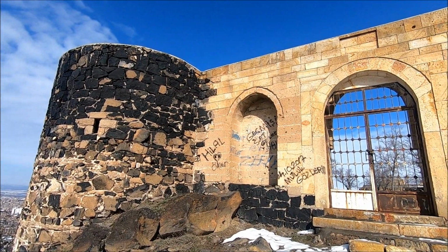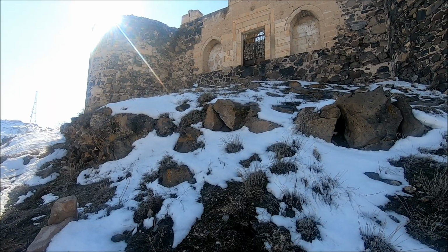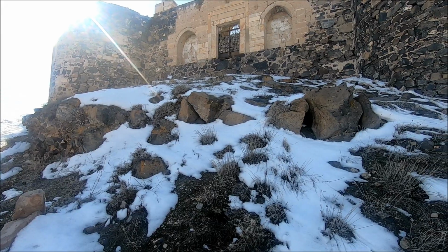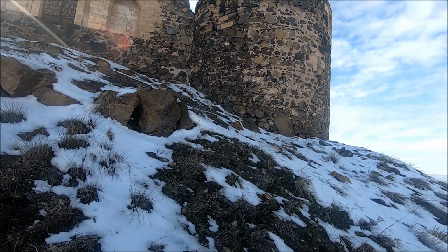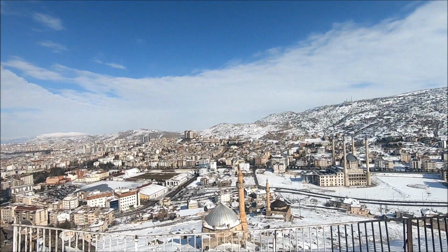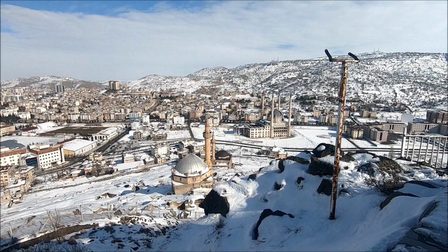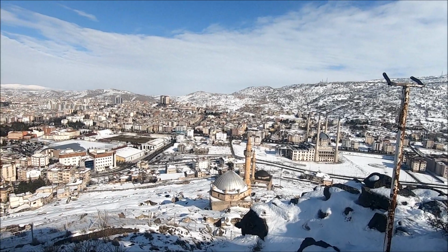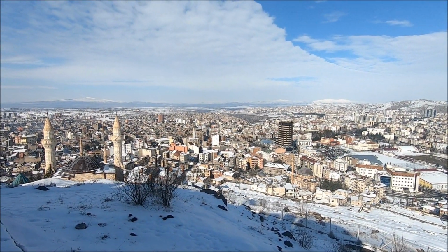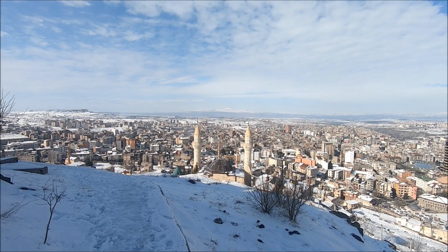In the Battle of Manzikert, which happened in the year 1071 AD, the Byzantine Emperor Romanos IV was defeated by the Seljuk Sultan Alp Arslan, which led to the Seljuk occupation of Anatolia. Later, in 1328, the area came under the rule of the Karamanid dynasty, and then finally became part of the Ottoman Empire in 1487.